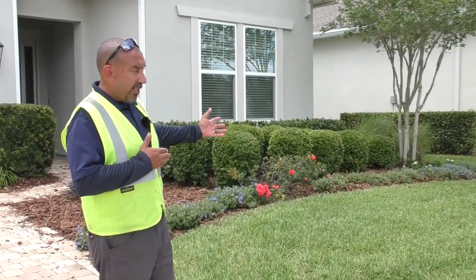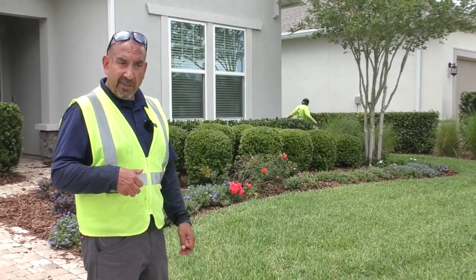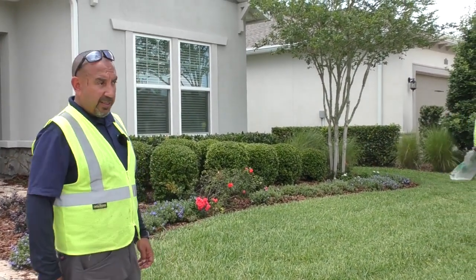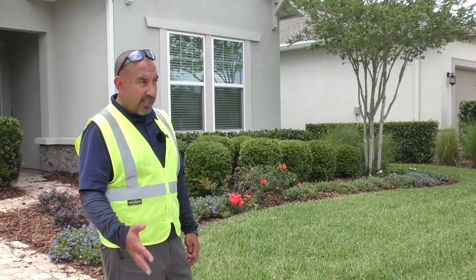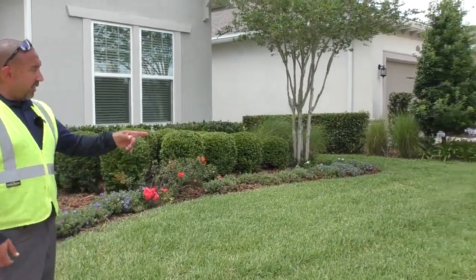So the gentlemen here are literally carrying those bags. They're about 45 pounds each bag, and they're shaking them off one bag at a time to evenly distribute it, instead of having the mulch blown in, which usually leads to a lot of excessive mulch and waste, which we want to talk about. So again, you see the gentleman here, he rips it, he lifts it, a little bit of crumbs.